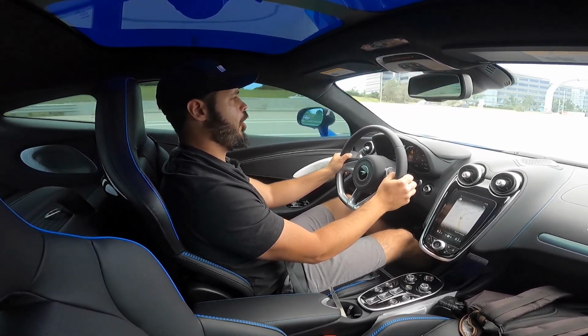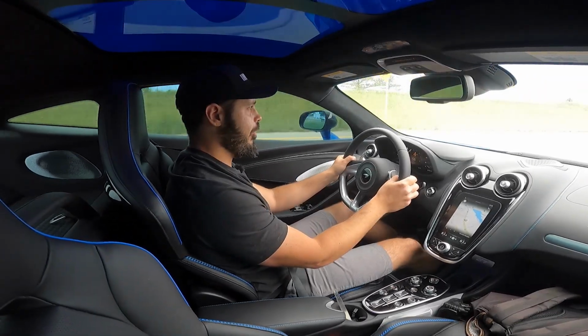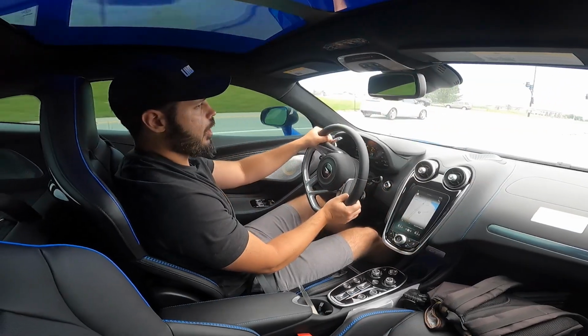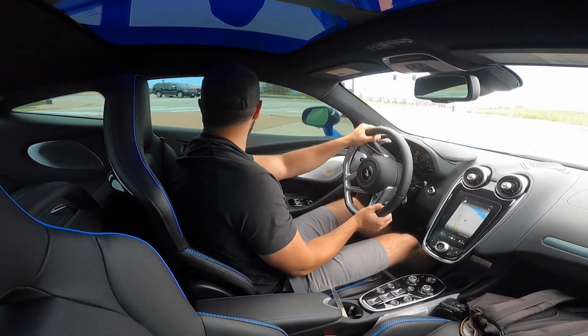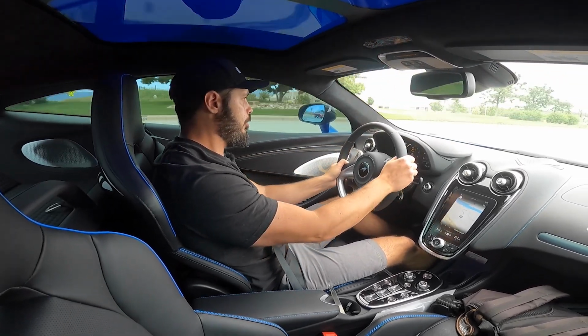Wow, this is so fast. It does not feel like a GT car when it comes to the power. You can definitely feel the turbo lag. The carbon ceramic brakes in this thing definitely feel like you need to warm them up a little bit for them to work properly.